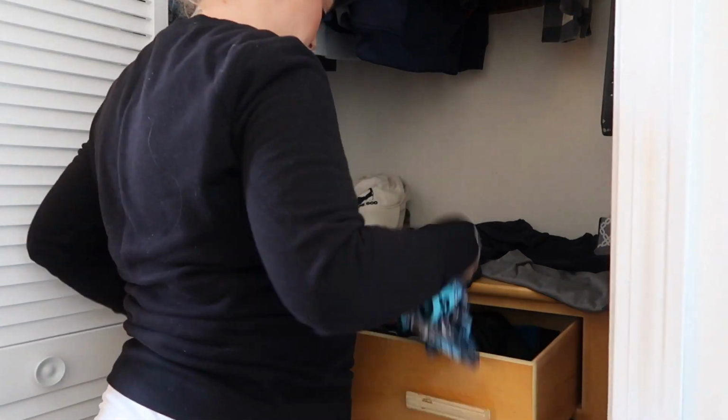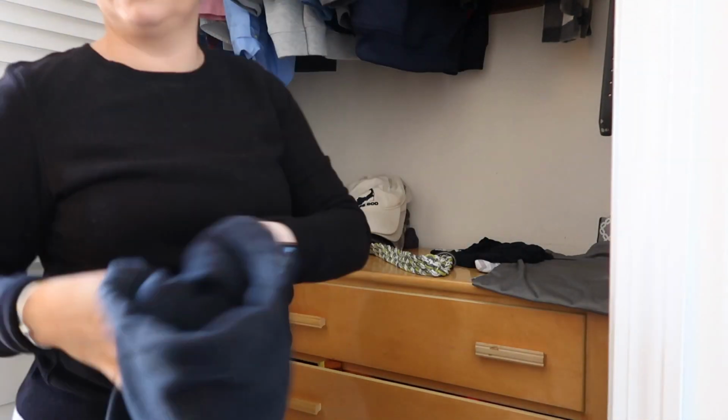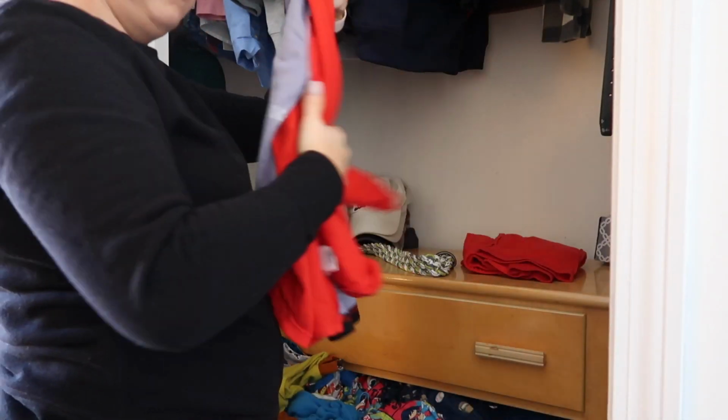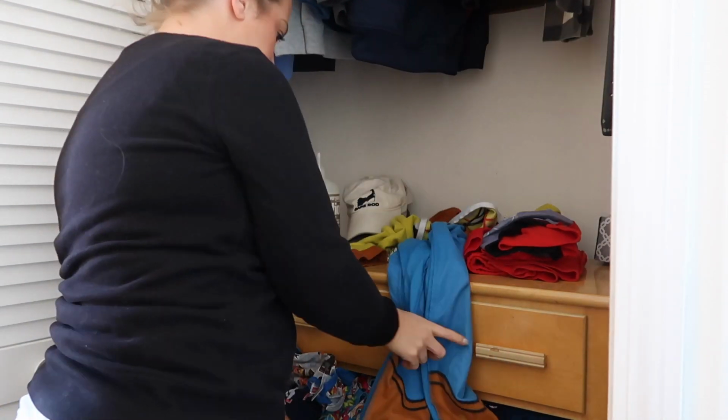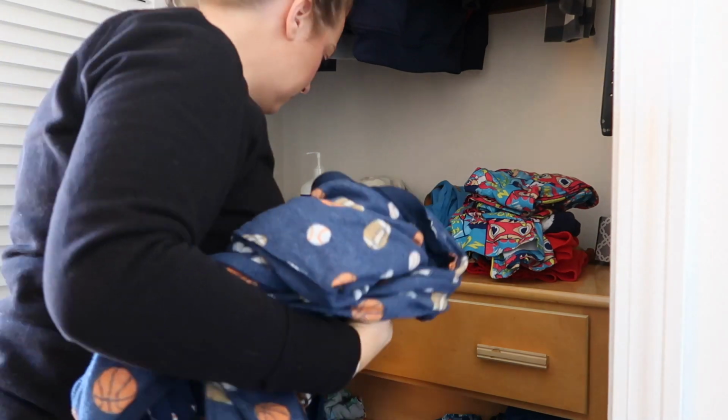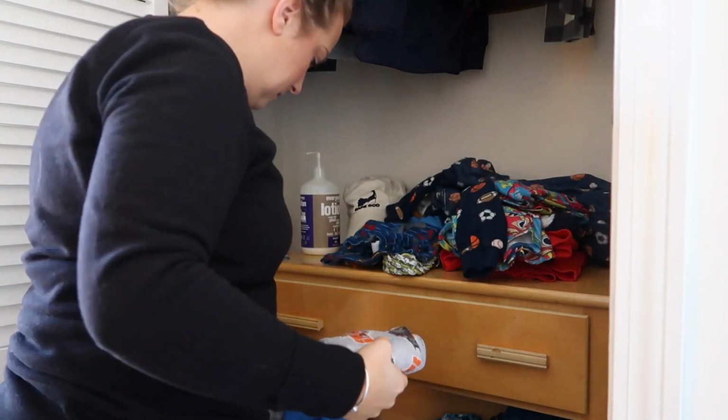You need to really make sure they are involved in it, because if not, they'll say, that was my favorite shirt, even if you haven't seen them wear it in a year. To them, it's their favorite shirt. So I made sure that both of the kids are involved in the decluttering of all of their stuff in their rooms.